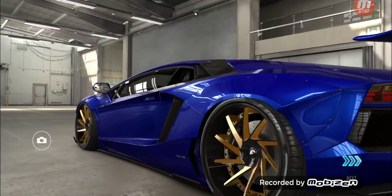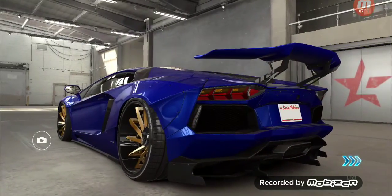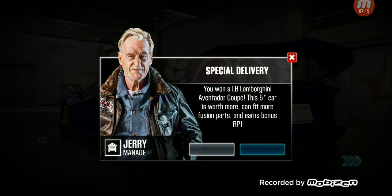Oh, my goodness. Looks like a wide body Lambo. Oh, my god. What is this? You won a LB Lamborghini Aventador Coupe. This is a 5-star car. It's worth more than it can fit. Fusion. Oh, my god.